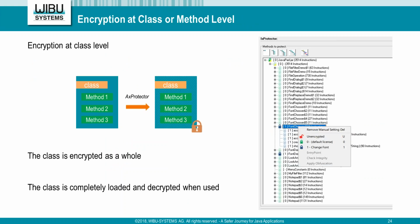Thank you. So with the AxProtector, you are able to encrypt Java applications on class level and on method level, and there are some differences I want to explain to you. So if you encrypt on class level, then the whole class is encrypted as a whole. So as soon as your application needs the class, it is automatically decrypted by the AxProtector runtime and afterwards loaded by the JVM, by the Java virtual machine.